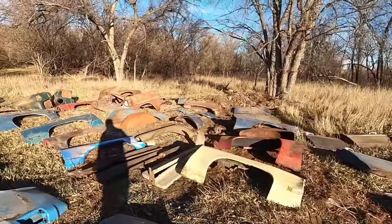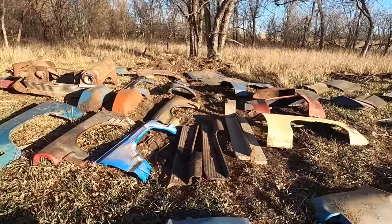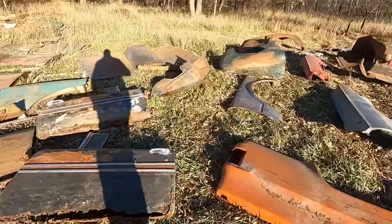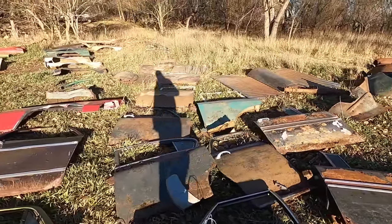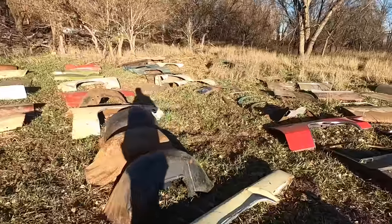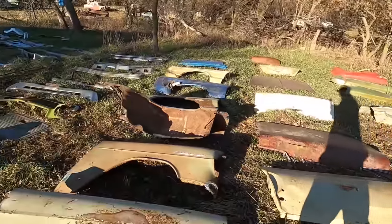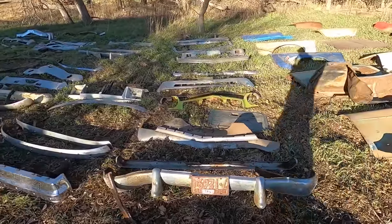There's a 56 front clip. Advanced design running boards. This is gonna take all day. Hardtop doors for a 56. Another Tri-5 front door. Glad we got here early to look through all this. Holy buckets. They said they're gonna start early and they're gonna run two rings, so it's gonna go quick. Here's all the bumpers.